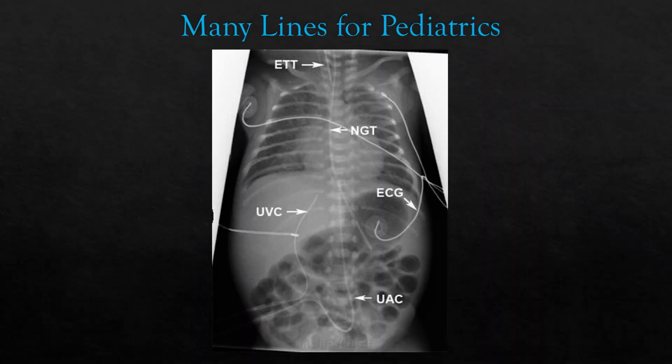Many lines for pediatrics. These are usually for our NICU patients. We have an ET tube line coming here. Then you have an NG tube here. We have an ECG lead here with the little sticker. Then you have a UVC line coming in here, and then an AC line coming in here.